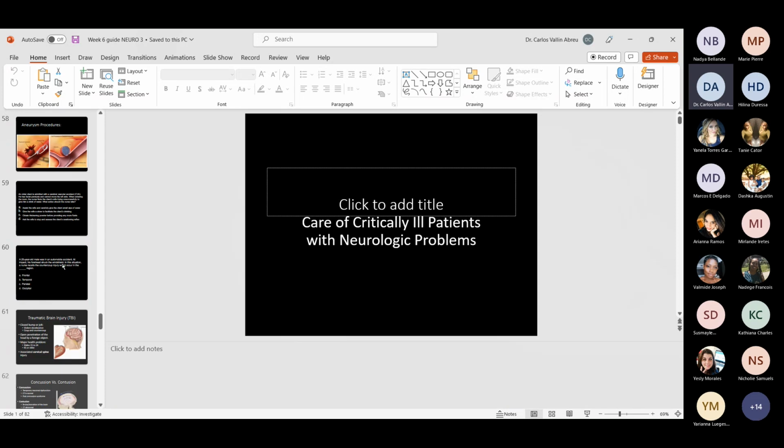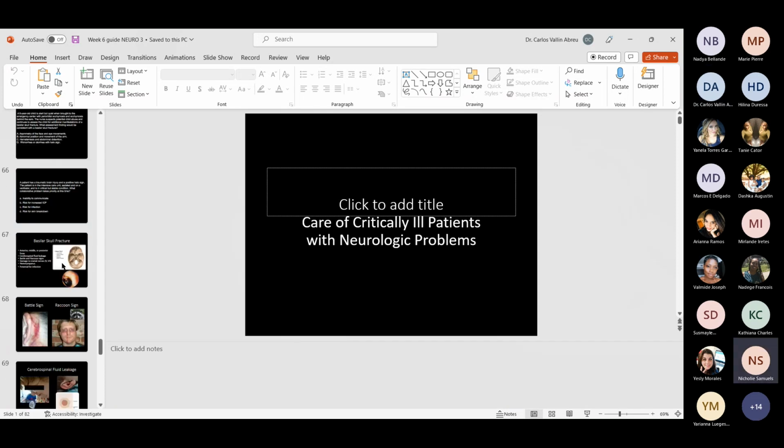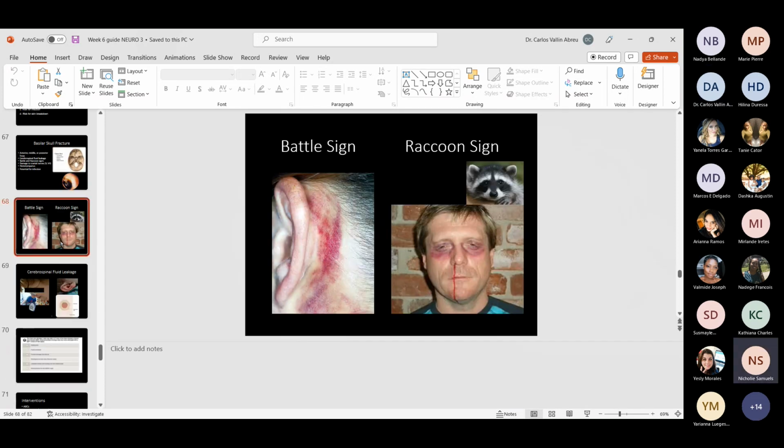Professor, that drainage from the ear, couldn't that be just from an ear infection? Could be. That's why you need to verify with a halo test that it is real cerebrospinal fluid. That's why I said the halo test must be done before assuming that it is cerebrospinal fluid.